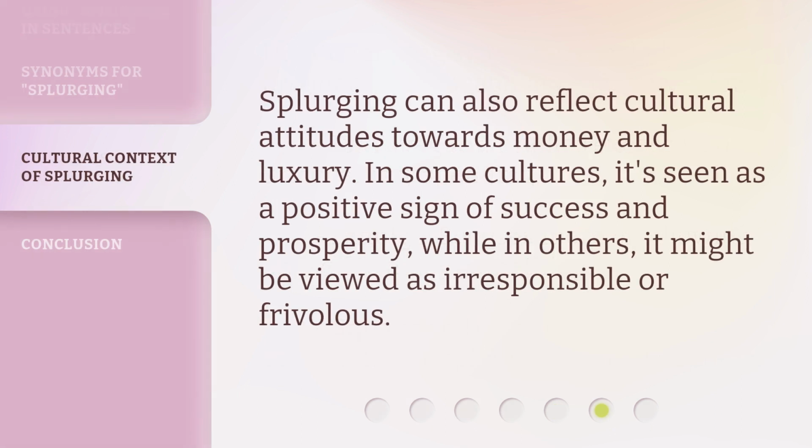Splurging can also reflect cultural attitudes towards money and luxury. In some cultures, it's seen as a positive sign of success and prosperity, while in others, it might be viewed as irresponsible or frivolous.